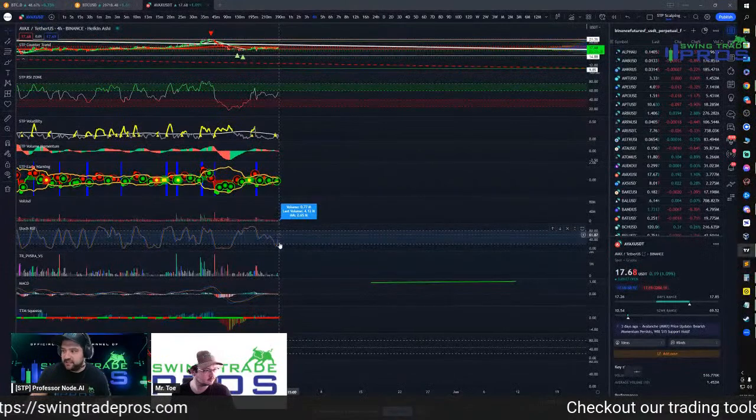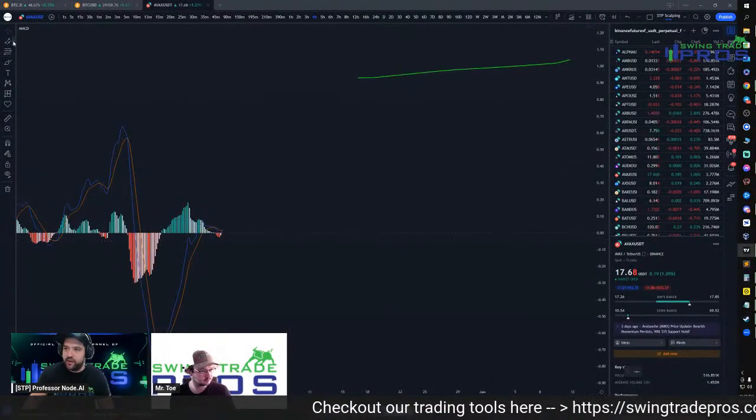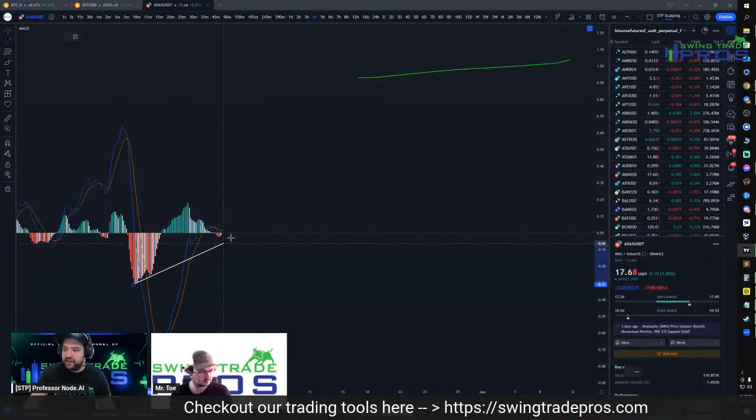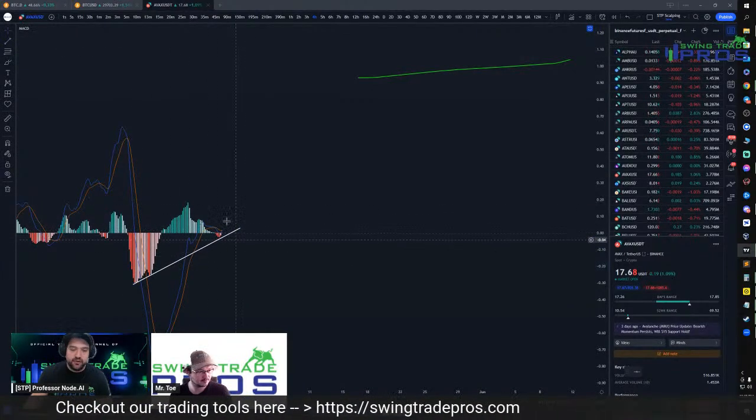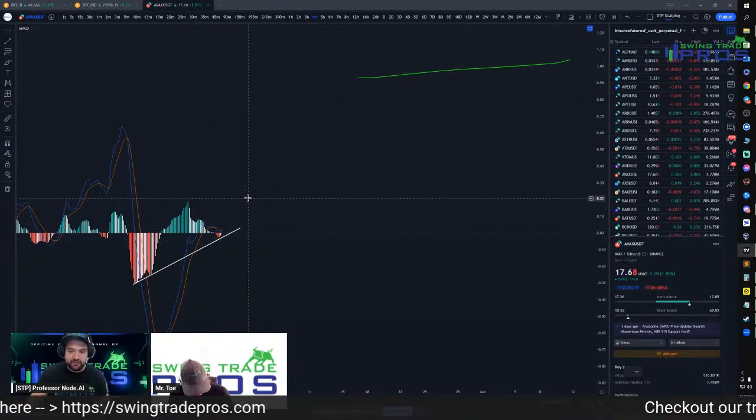4-hour stochastics continue to point up here. Look at the 4-hour MACD oscillator, right? We're showing this massive amount of bullish divergence here. This is a beautiful setup, right? Barely any selling pressure right here.